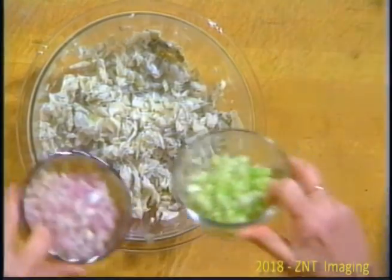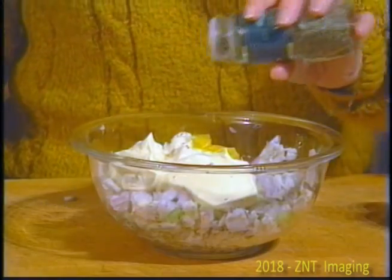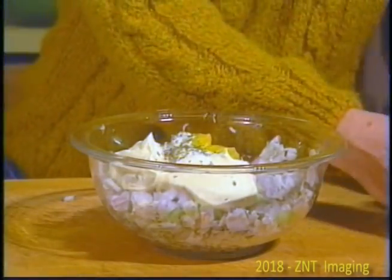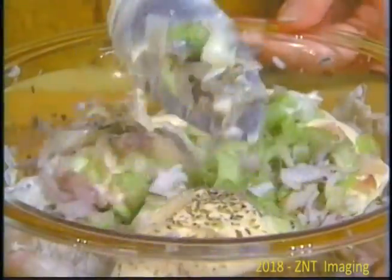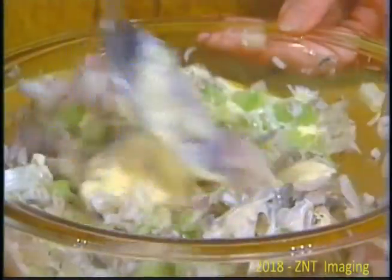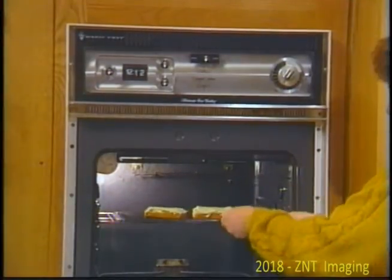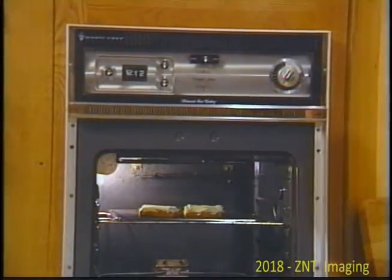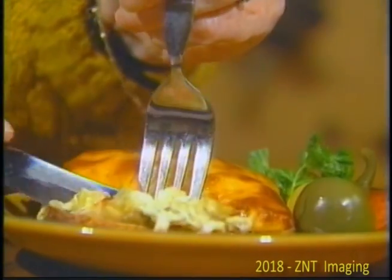Add 3 tablespoons of diced celery, 3 tablespoons of diced red onion, 3 tablespoons of Miracle Whip, 2 teaspoons of prepared mustard, a little salt, pepper, and oregano. Now mix that up. Spread it on slices of toast. Top it with some slices of mozzarella cheese. Put it on a cookie sheet, pop it into a preheated 375-degree oven until the cheese melts. I mean, who wouldn't like this?